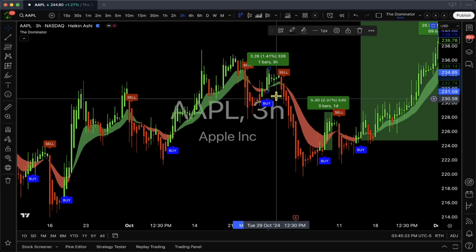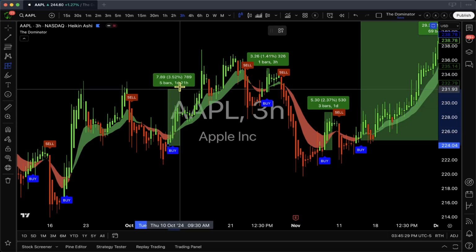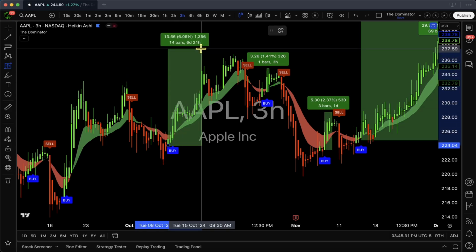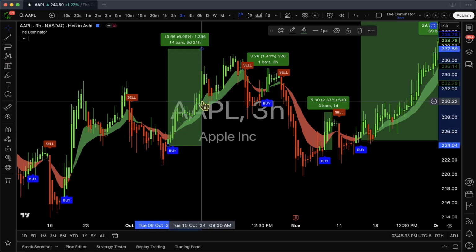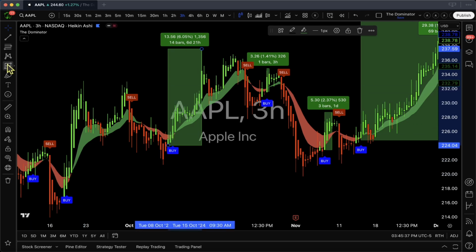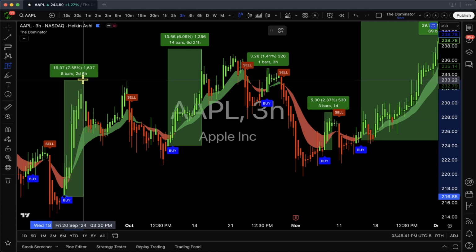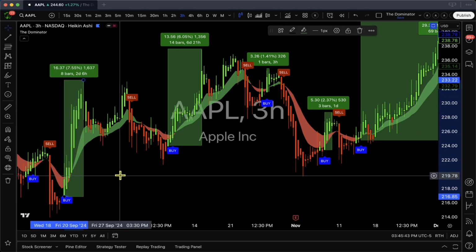Okay, this was a $3 move there. I will take that every single day times 10 options. Boom. And this was a nice move for $14. That was the peak of the move. And the last buy signal on the screen, guys, check it out. We do have a $16 move.